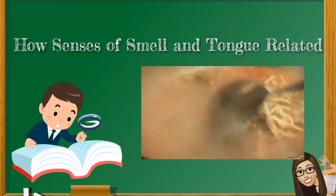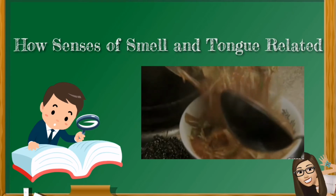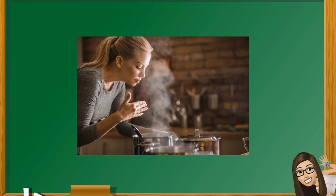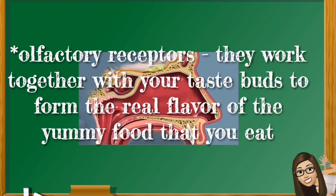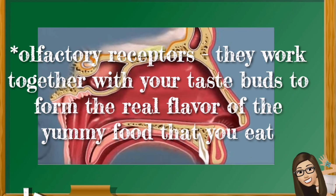How are your senses of taste and smell related? When you eat, some tiny particles of food go up into the passages of the nose from the back of your mouth. The smell of food triggers the olfactory receptors. The olfactory receptors work together with your taste buds to form the real flavor of the yummy food that you eat.